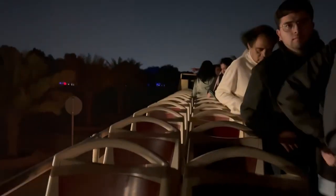Okay, so we just arrived at our first stop. Our first stop is the teamLab. I don't know what to expect from here, but let's see and find out. Let's calibrate it.